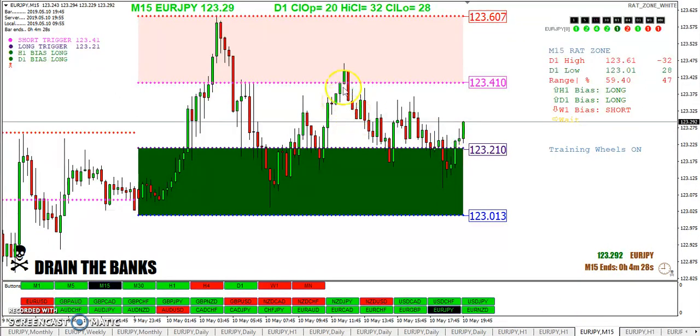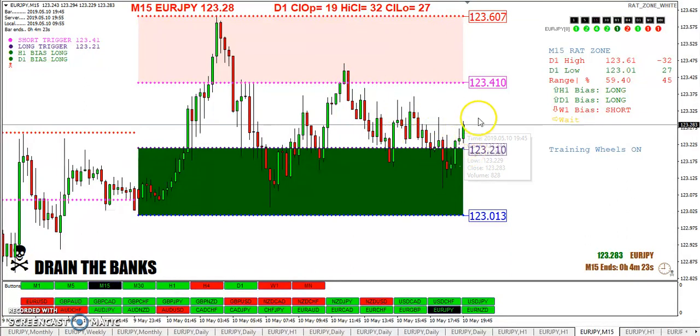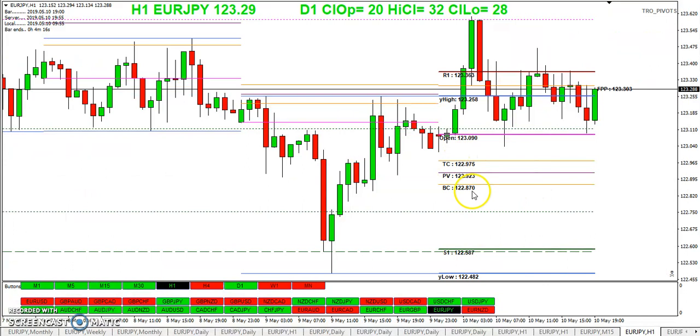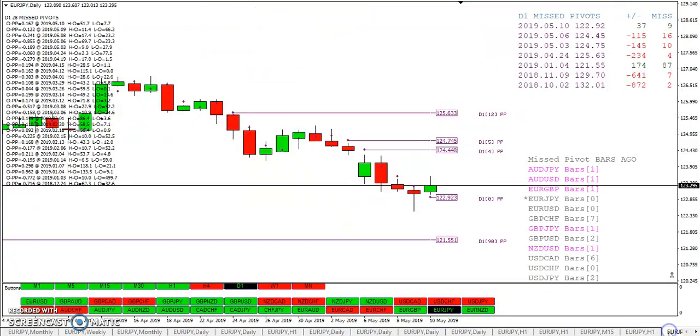Rat zone traders, short red rat traders got cheese, long green rat traders got cheese, and just now getting more cheese. We missed today's pivot, took out yesterday's. And you can see here we took out this one, we took out that one today. But we missed the current pivot, the one for today, and we've got 5 pivots missed for 2019 and 2 for 2018. So look for these pivots to be taken out. I think these might get taken out. We'll wait and see.